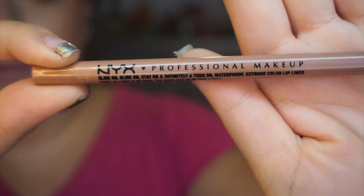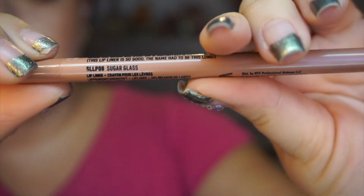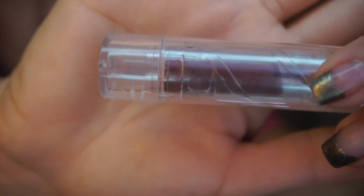Now we're going to do lips. This look is very much spicy pumpkin latte kind of vibe. So I think I have the perfect lip combo for that. First, I'm taking my NYX lip liner in the shade Sugar Glass. And then on top of that, I'll be taking my e.l.f. Seriously Satin lipstick in the shade Cider. So again, this gives me very much pumpkin or cider kind of spiciness vibes. So I think this is perfect.